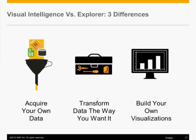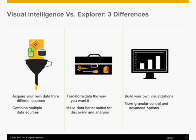You cannot transform the data in Explorer. With Visual Intelligence, you can do this transformation, and I insist on that. That's something very important. And you also have way more visualization. You can really define the way you want to visualize your data. You've got a lot more options. So you should not see Visual Intelligence as the same type of tool as Explorer.